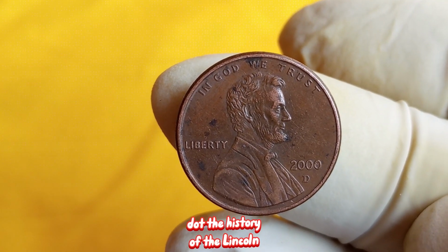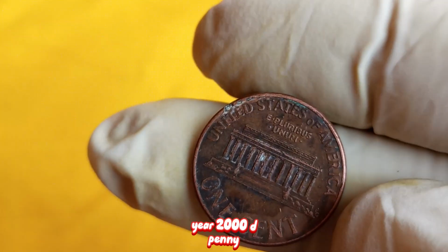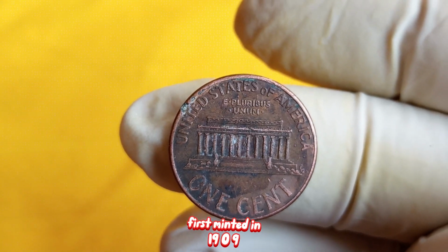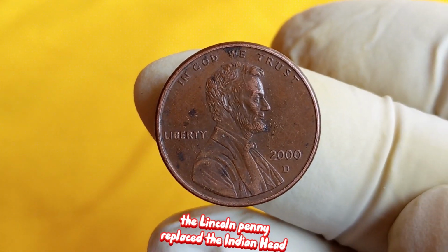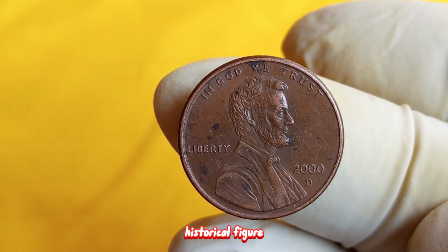Let's get into it. The history of the Lincoln penny. Before we zoom in on the year 2000 penny, let's step back for just a moment to appreciate the legacy of the Lincoln cent itself. First minted in 1909 to honor the 100th anniversary of Abraham Lincoln's birth, the Lincoln penny replaced the Indian head cent and became the first U.S. coin to feature a real historical figure.